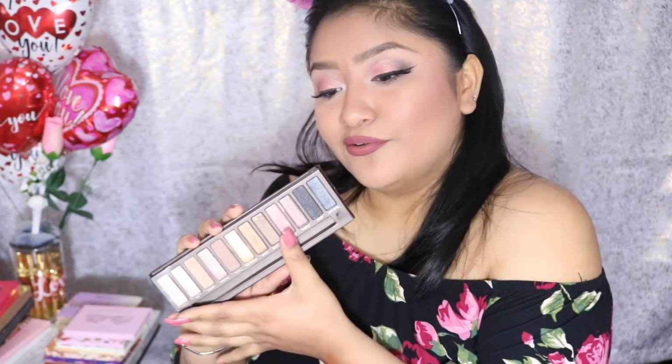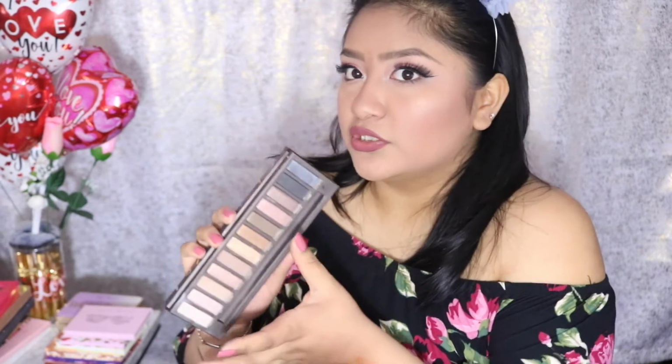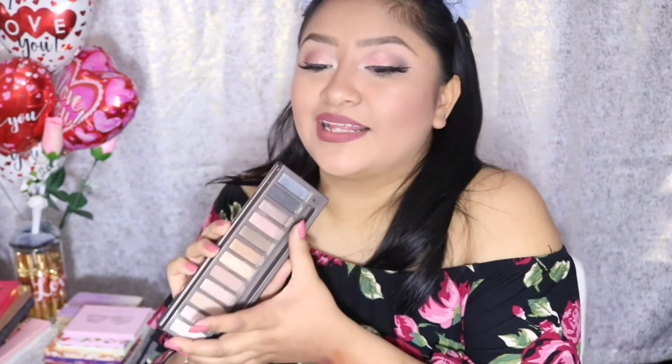Bridal, definitely. Special occasions, neutral ones where you don't want to just stand out, you just want to enhance. That's when I feel like this palette's beautiful. But I hardly go to parties.